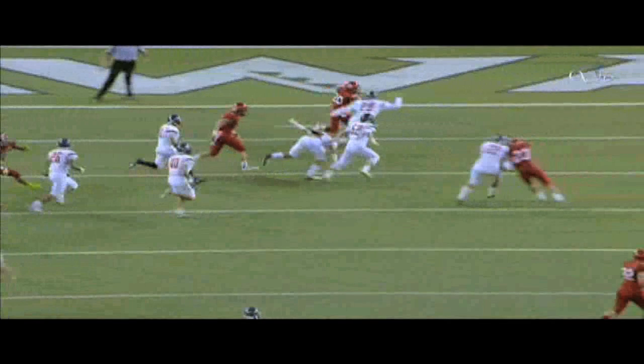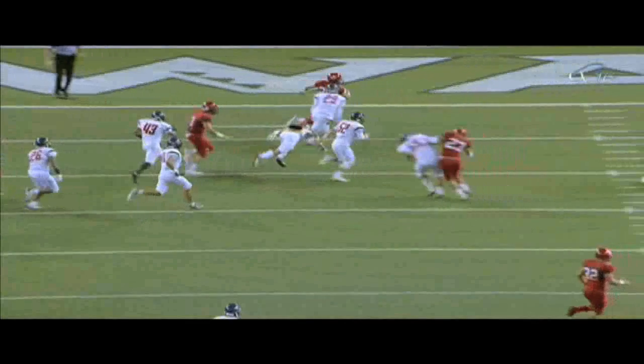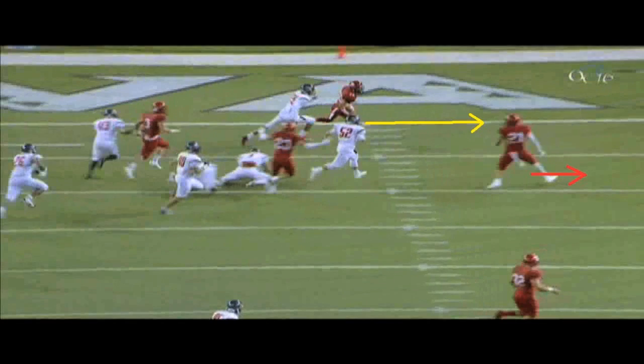You could also see by that still shot that the helmets align. This is a very common occurrence on blindside blocks, which means you could have a combination illegal blindside block and targeting call. Now, let's look at the second one.